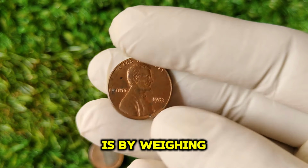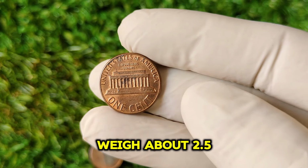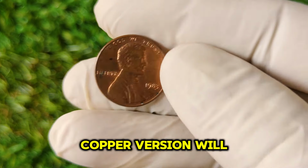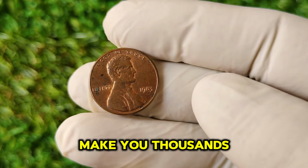The easiest way is by weighing it. A regular 1983 penny made from zinc will weigh about 2.5 grams, while the rare copper version will weigh 3.11 grams. This small weight difference could make you thousands of dollars richer.